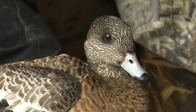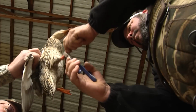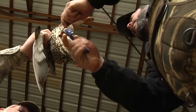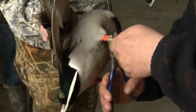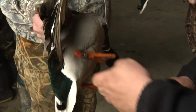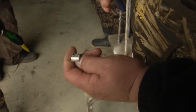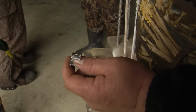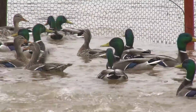Banding gives us that tool to understand how long the birds live, where they go, and most importantly, what impact hunting has on that population. The most important thing that would happen here after today, after we get these bands on them, is if somebody does in fact harvest one of these birds, that they make sure and call into the banding lab. It has a number to call in to check the band in, and also the website you can check the band in when the bird's been harvested.